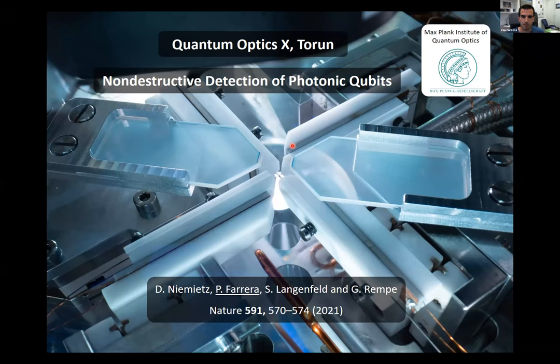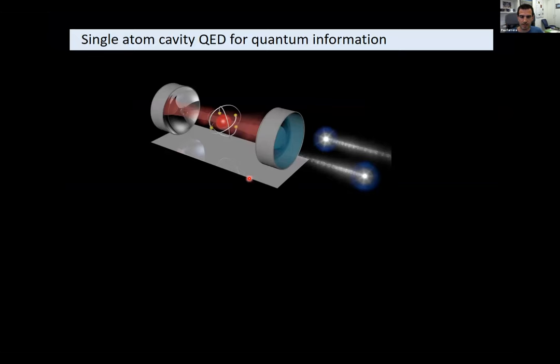But before starting to speak about the detector, I will give some words on our experimental setup, which you can see here in the background of my slide. So the experiment that we have is an experiment where we have a single atom coupled to a high finesse optical cavity. And this is a system which has been studied a lot in the last 20, 30 years.